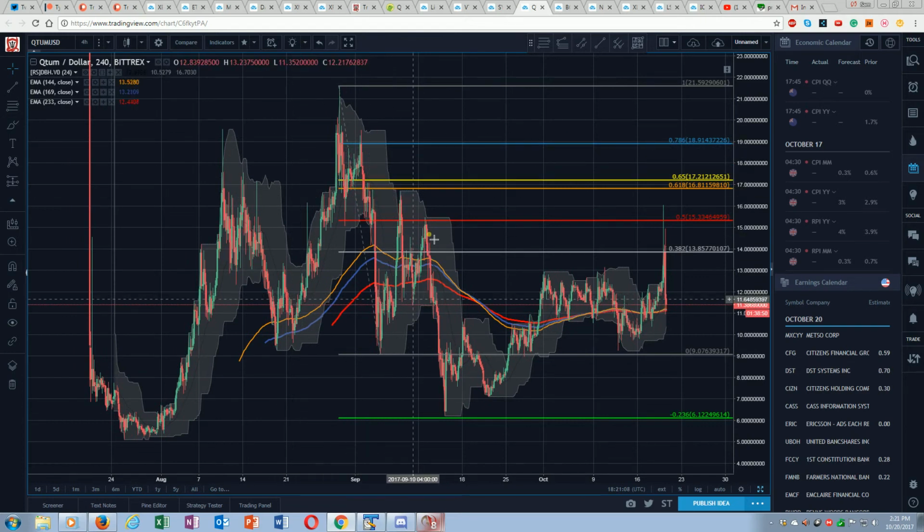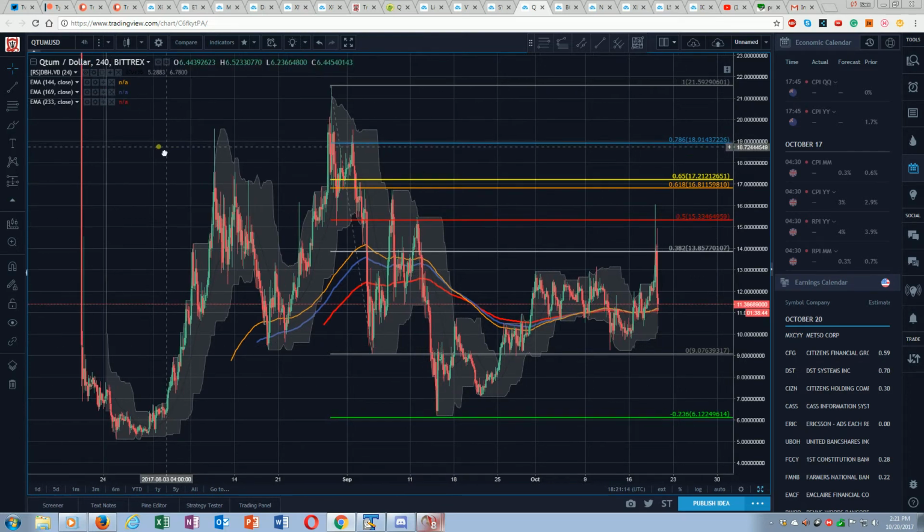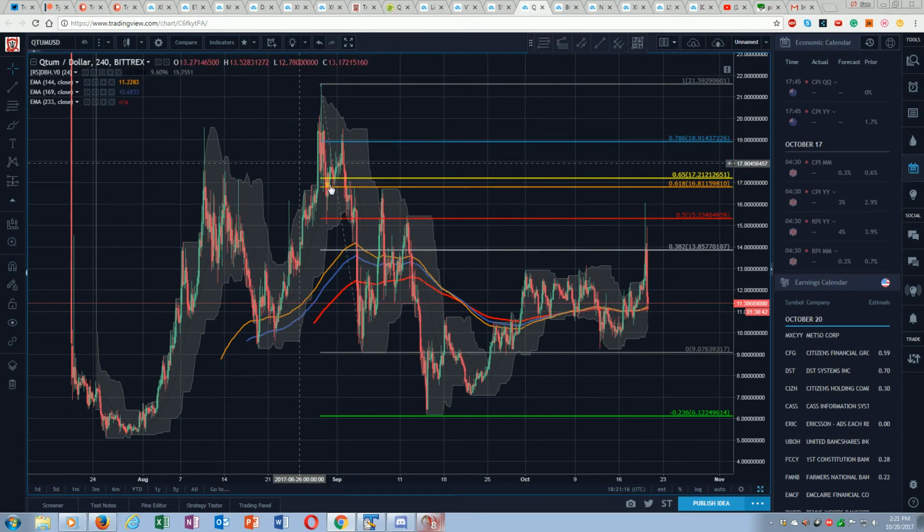Look at this. We come back, we revisit the 50 before heading down to target within a tick of the negative 23. So what does that tell me? It tells me algos are in. Okay, well, if algos are in, then it becomes predictable. I can start to gauge where they're trading.